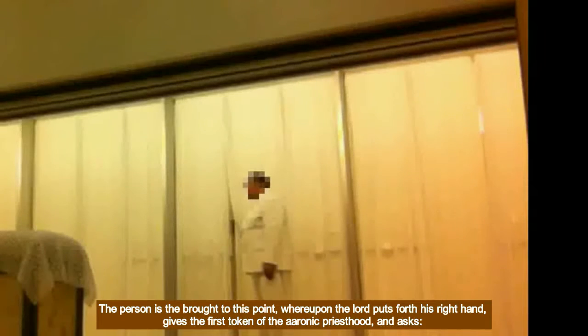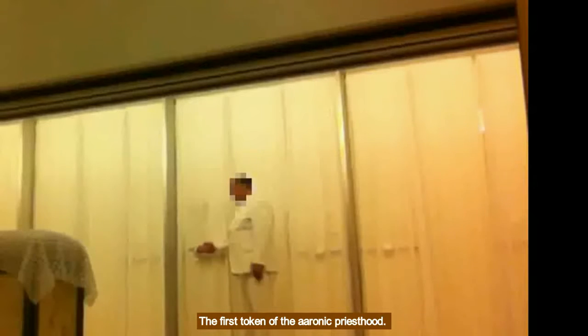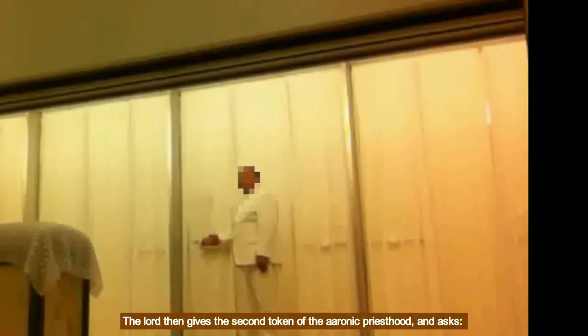The person is then brought to this point, whereupon the Lord puts forth his right hand, gives the first token of the Aaronic priesthood, and asks, "What is that?" The first token of the Aaronic priesthood. Has it a name? It has. Will you give it to me? I will through the veil. The person then gives through the veil the name of this token, which is the new name received in the temple today. The Lord then gives the second token of the Aaronic priesthood and asks, "What is that?"